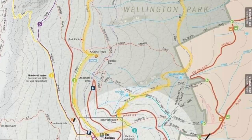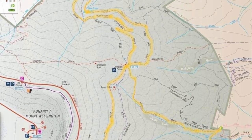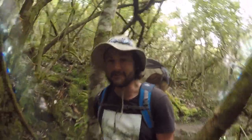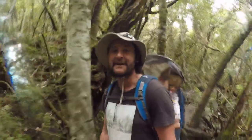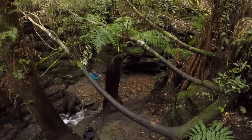Hey guys, we're in the Mount Wellington National Park today, heading on a multi-waterfall walk through the park. Amelia's come up with a few trails that'll lead into some cool spots. So the first one on the list that we've found is Hobart's Secret Falls, the not so well kept secret.